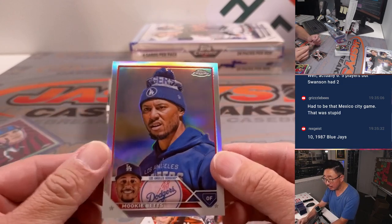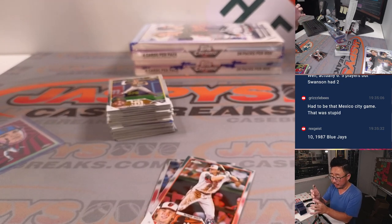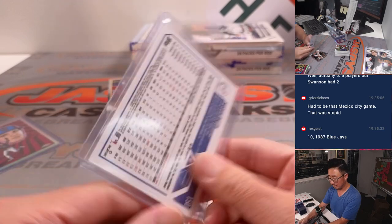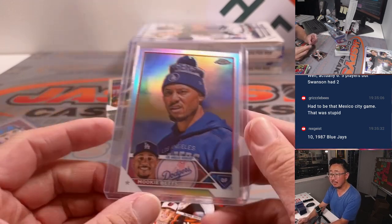Yeah, 173 is the number on the back. And clearly a very different picture. Brandon, with my Dodgers. Nice. You can tell by the small little numbers at the end right there.